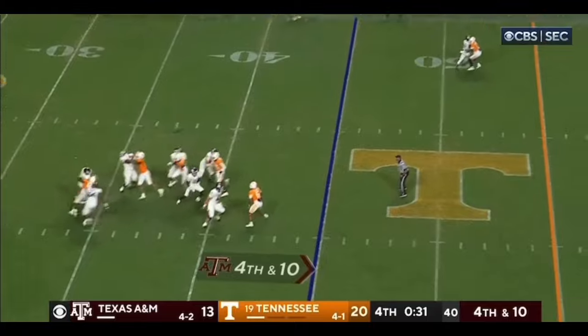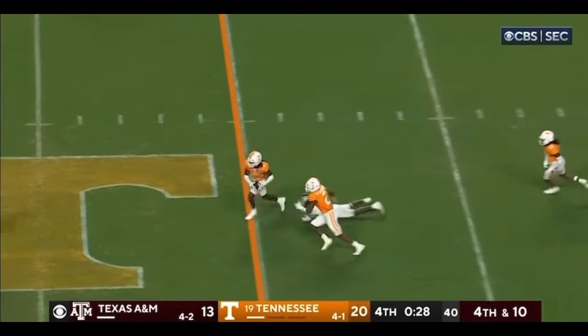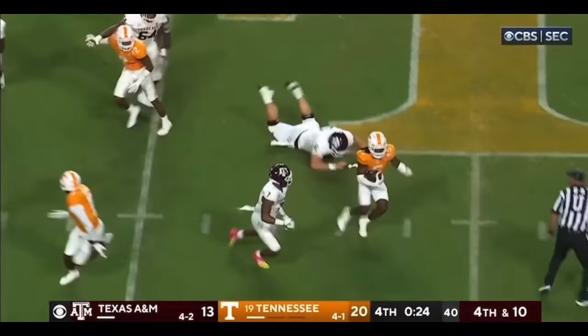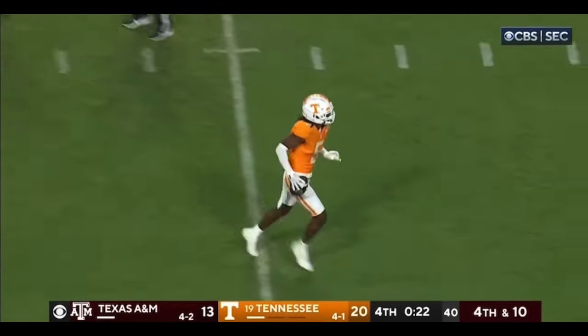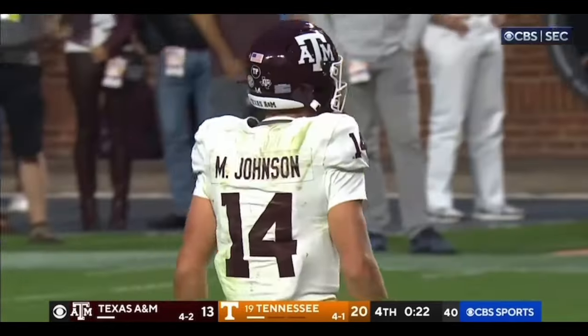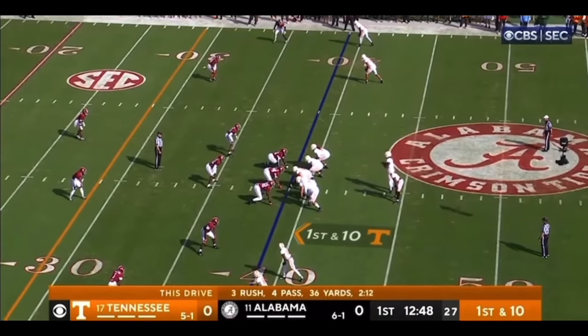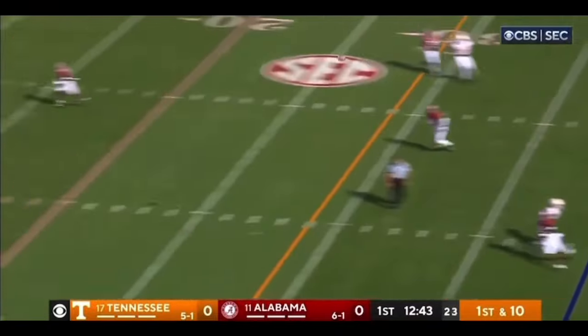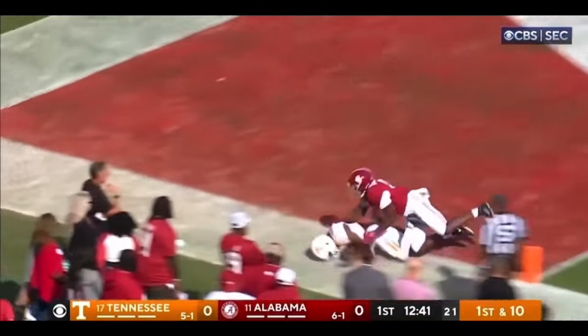Johnson backpedals. Now throws in the middle. It's intercepted again. That'll do it. Haddon with the interception, the 2nd in the 4th quarter. So they worked it to the 39 of Alabama here on their opening march. Milton loads and fires long to the end zone. Did he get it?